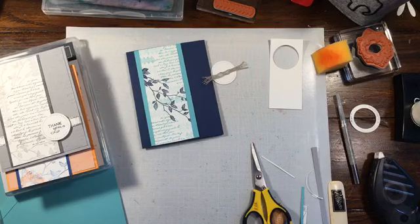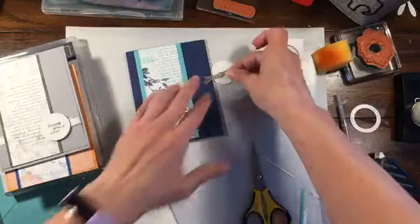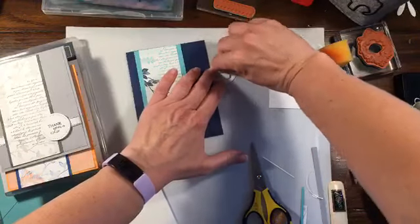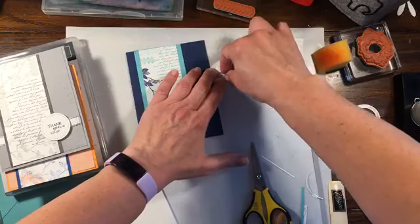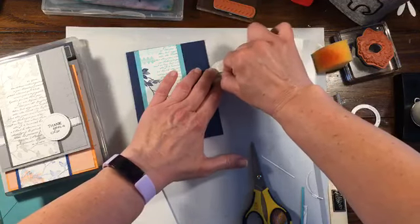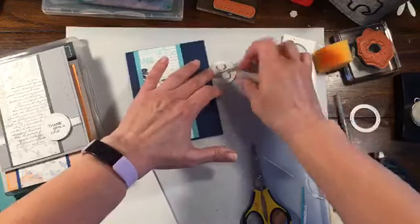Good gravy, I lost, oh, here they are. I was going to say I lost my big dimensionals. All right, so I'm going to put 2 here, 1 and 2. All right.